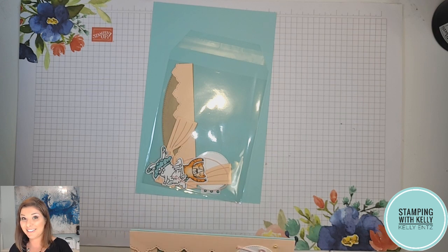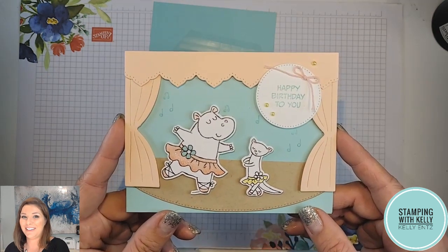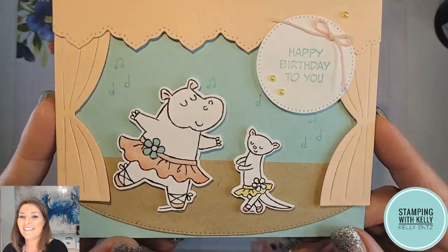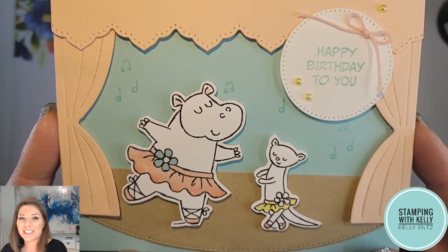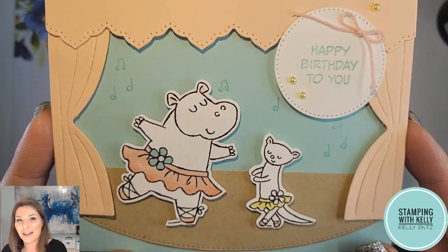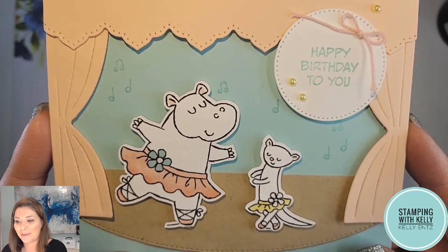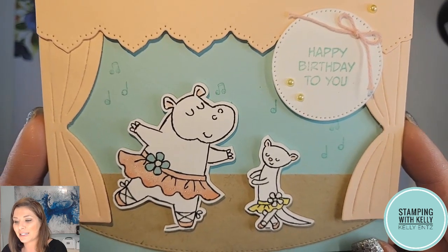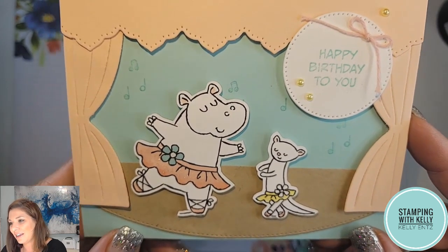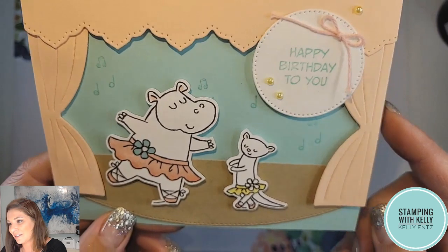Do you guys want to see the card? It's so cute. I just love this one. This is featuring our Zoo Crew Designer Series Paper. We used this a couple of months ago, I think in May when it first came out. I couldn't wait to get my hands on this and to get it in your hands too. And so we made a cute animals-on-bicycles version of a layout.